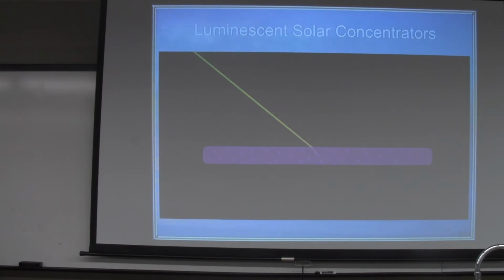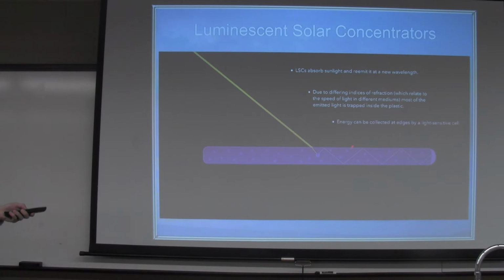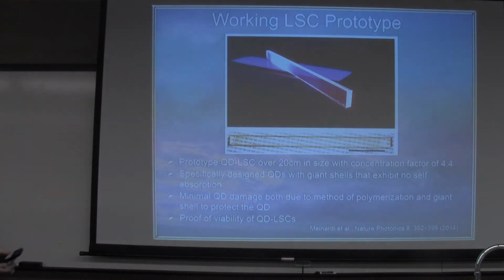There we go. So what we'll have is the absorption of light, and then we have a re-emission event, and the light is then collected. It's trapped by total internal reflection and collected by the edges. You can have other events, emission and absorption by a different quantum dot or whatever your dye is, and then some of them will make it to the edge, some will get absorbed and never emit light. So that's something we need to take a look at, as to which exact things we want to use and how we want to use them to maximize the efficiency of these devices.